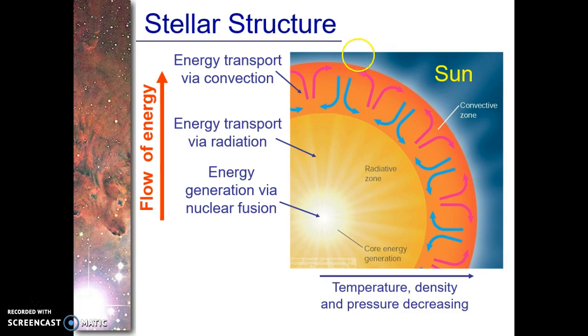Okay, so our sun is one of the main sequence stars. It's kind of on the lower main sequence because it's cooler. It has a radiative zone in the middle, which is the core where it creates its energy through nuclear fusion. It uses the proton-proton chain. It makes the energy, and the energy is then given off through radiation until it reaches the outside. When it gets to the outside part of the sun, or the photosphere, this is where convection takes place.